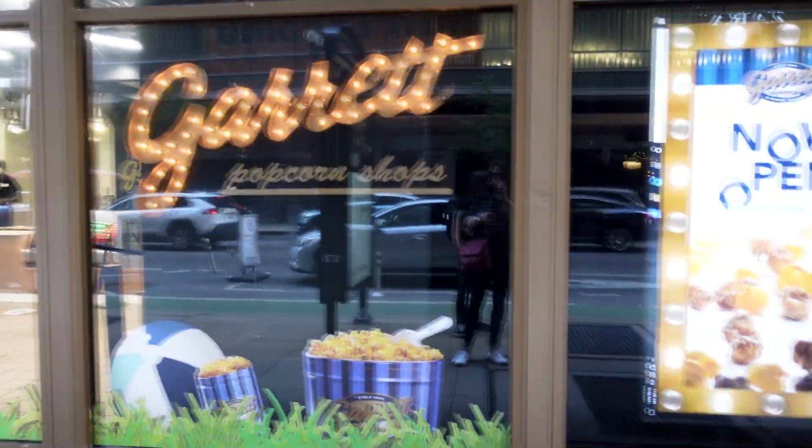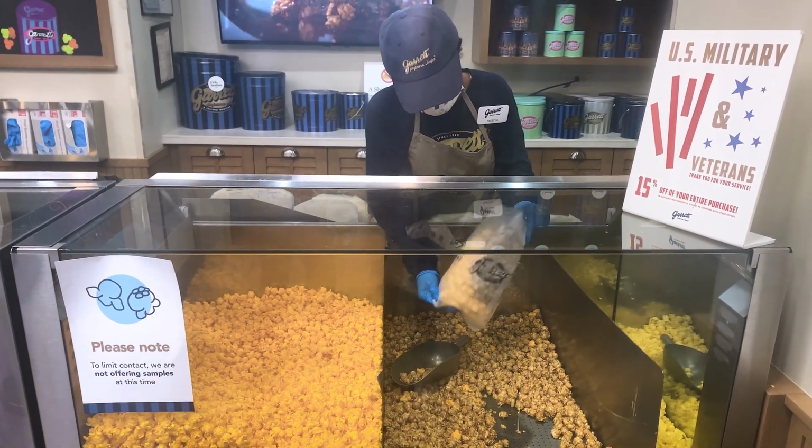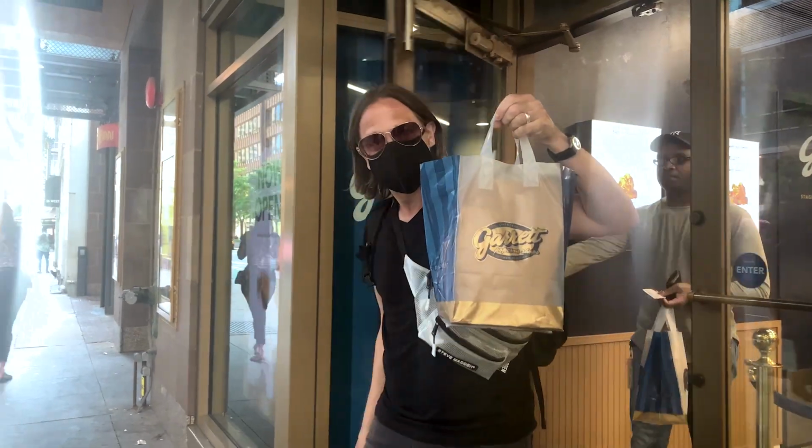Today, we're here for the American stop on our international food tour of Chicago, and we're here for Garrett Popcorn Shop. If you haven't been to Garrett, you gotta stop by and get some. A lot of people do the cheddar and caramel style popcorn, but nobody does it like Garrett, and if you're in Chicago, make sure you stop by. We're here to pick up a bag for our road trip back, as well as a bag or two for mom and dad.